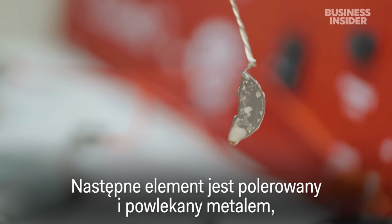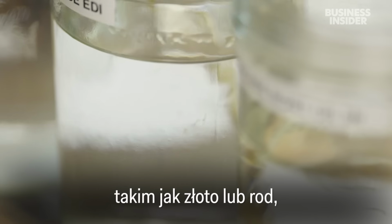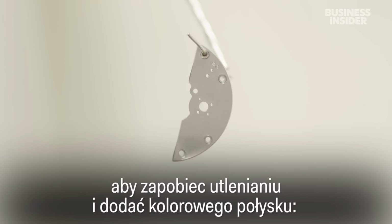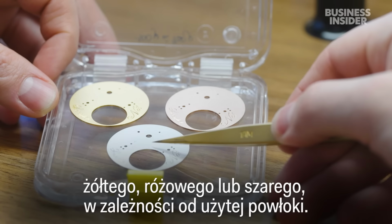The chamfered component is polished and coated with metal, such as gold or rhodium, to prevent oxidation and add a colourful luster, yellow, pink or grey, depending on the coating used.